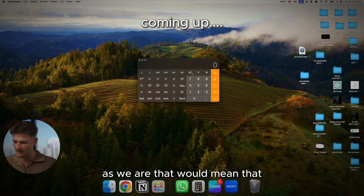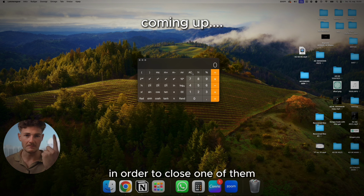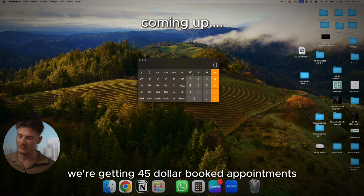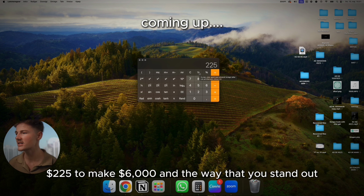That would mean that, let's say that you have a closing rate of just 20% to be conservative. That means that you need 5 people on the calendar in order to close one of them. And one client for you is worth $6,000. In our case, we're getting $45 booked appointments, and you need 5 on the calendar in order to close one of them, which means that you're going to times this with 5, and you're paying 225 USD for a customer. Would you do that any day of the week, man?